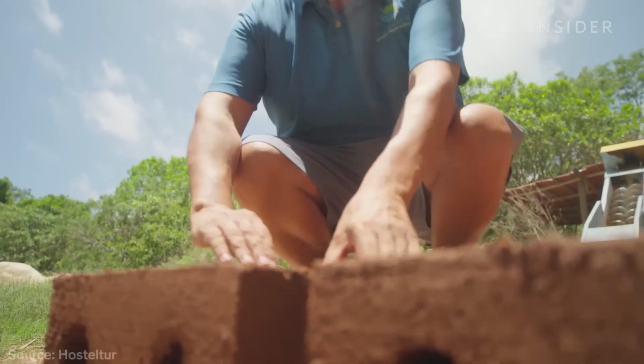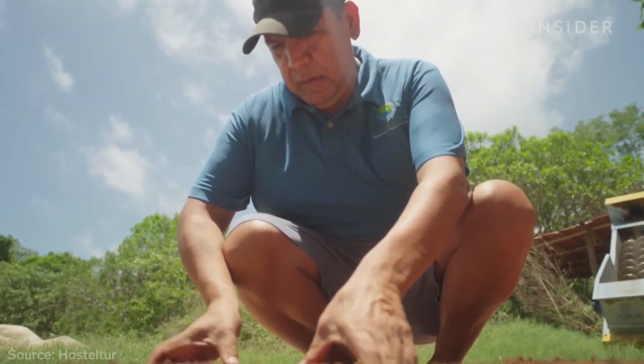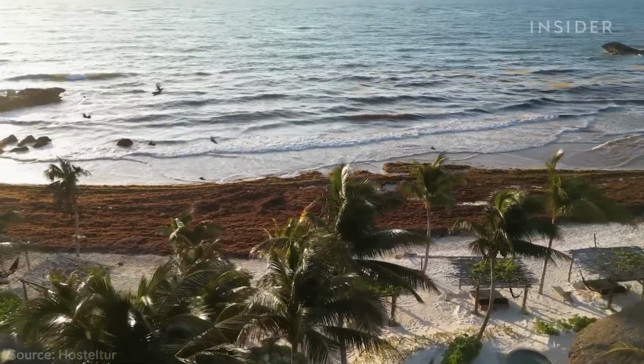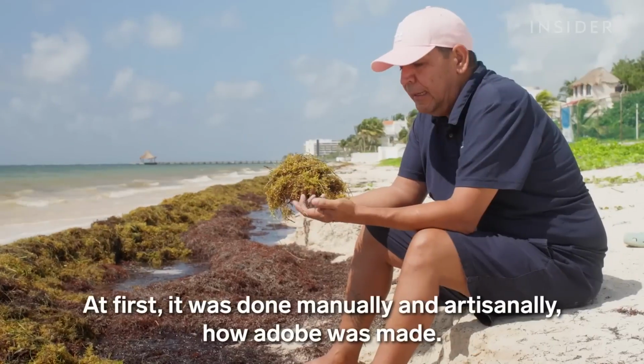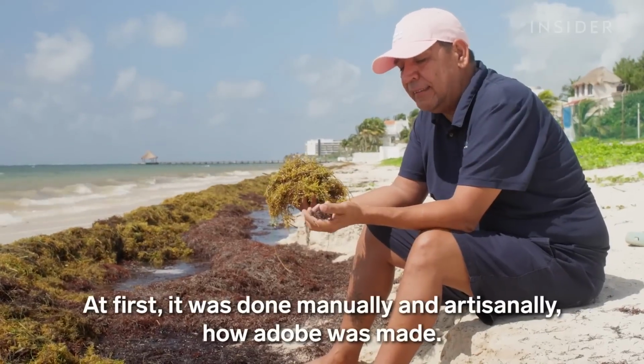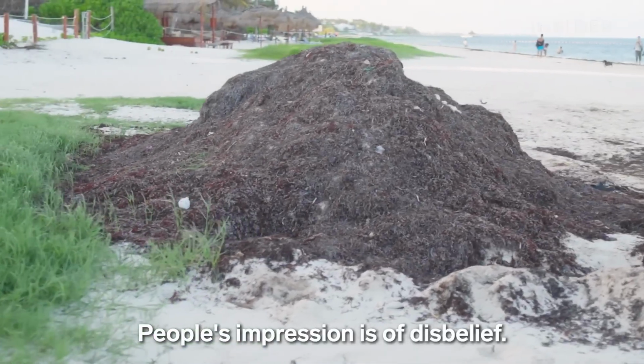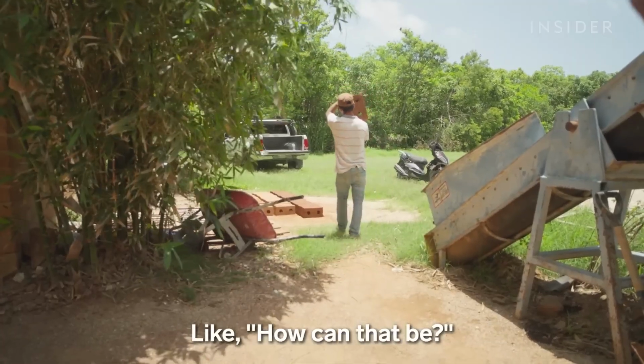The idea to turn seaweed into bricks came to Omar in 2018, when more than 50,000 metric tons of sargassum overran the coast. Y al principio fue hacerlo de manera manual y artesanal, como se hacía el adobe. La impresión de ellos es no creer. Es como que, ¿cómo puede ser?